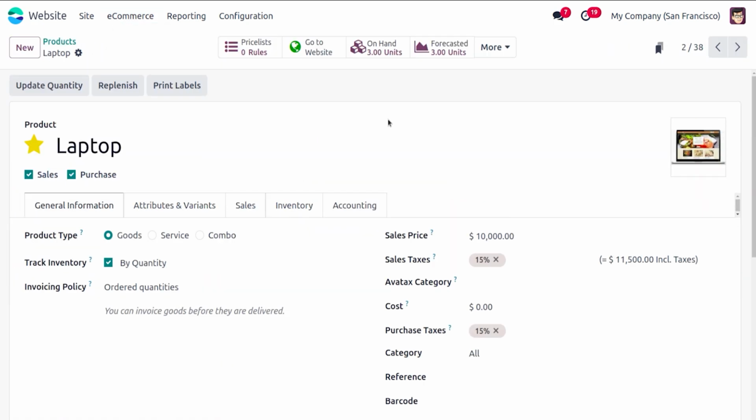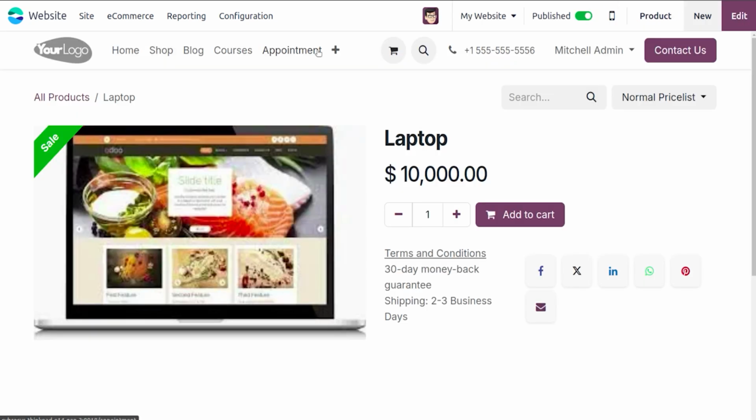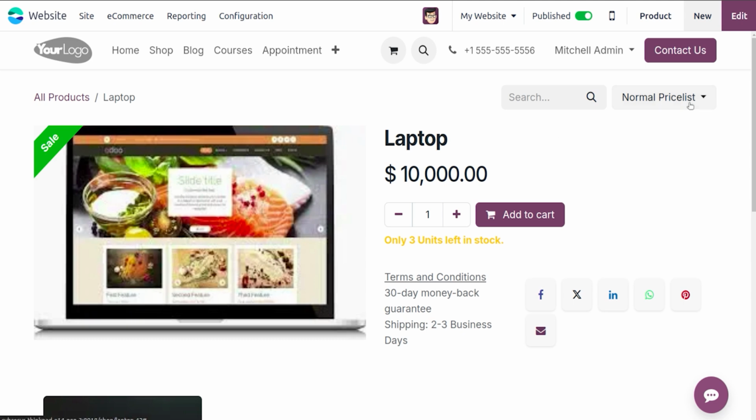Here we can see the product is laptop, and here we can see the sales price. Clicking on the go to website option, here we can see the normal price list is chosen, and the actual sales price is shown. If I'm changing it to New Year sales, here we can see a 50% discount is added on the actual product price. Then I'm changing this to INR price. Here we can see the sales price is shown in Indian rupees, Indian currency. Then I'm changing this to normal price list. Here we can see the normal sales price of the product is shown.